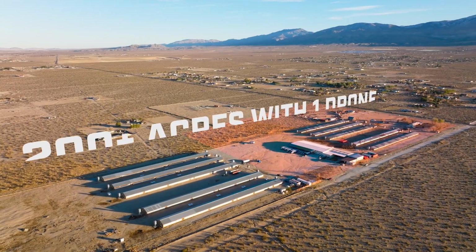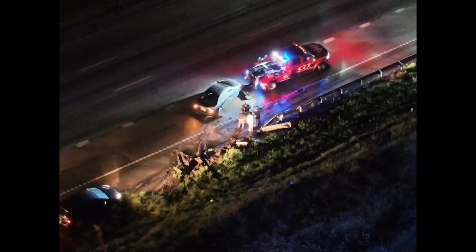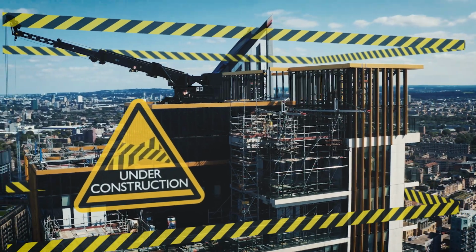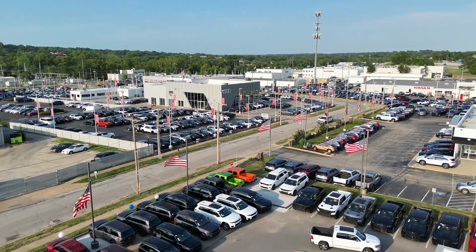Each drone can cover hundreds of acres from a single launch point, giving you unprecedented visibility and rapid response coverage, all from above. And combined with advanced geofencing and obstacle avoidance technology, Titan drones know where they're allowed to fly and where they aren't, keeping operations efficient and compliant.